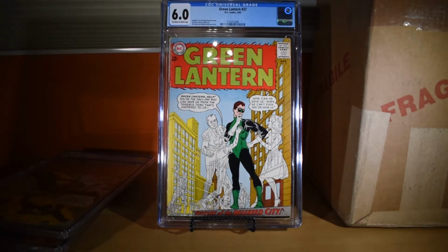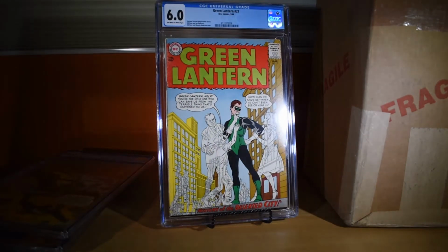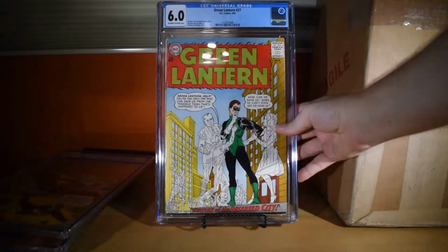Not a super key book, or it's not a key book at all, really. Gardner Fox story, Gil Kane cover, so that's always cool, but it's just a real cool Green Lantern cover. I'll leave that there while I pull the next book out. Next book, 6.0 grade, obviously.